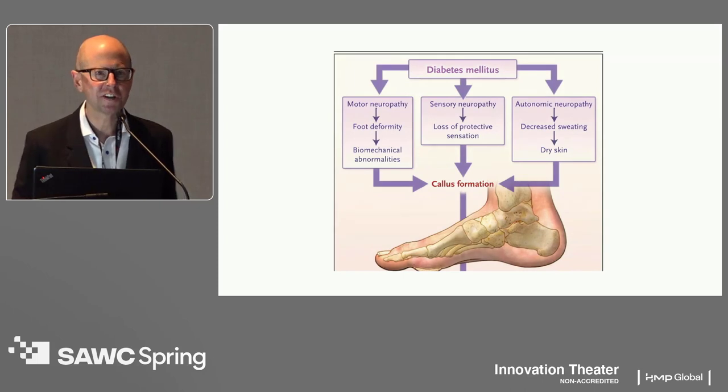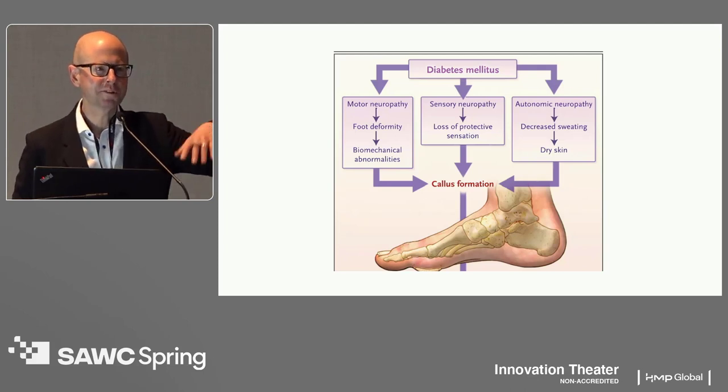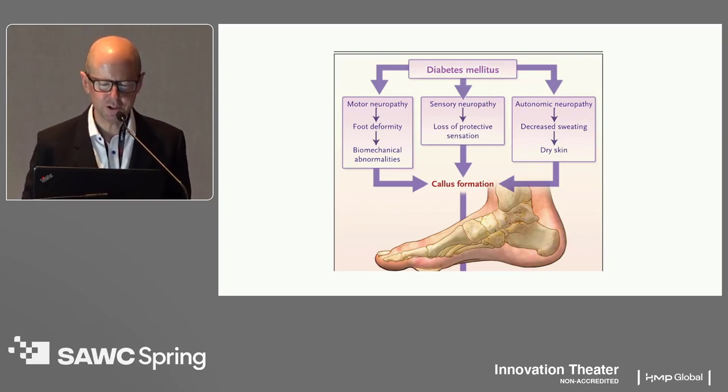If we look at what causes diabetic foot ulcers, you have neuropathy, not just the sensory neuropathy, which we know about, where you can wear a hole in your foot, but also motor neuropathy, where the big muscles in your leg overpower the little ones in your foot, so you get, I don't know the medical word for a jacked up foot, but you know what I mean.